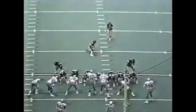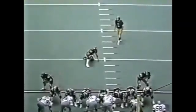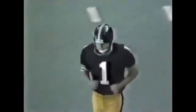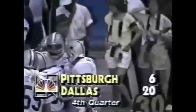And now they're going to have to go for the 3, Charlie. From 34 yards away, Gary Anderson out of the hold of Scott Campbell. It is good. So Anderson now has hit twice. And the score, the Dallas Cowboys 20 and the Steelers 6.